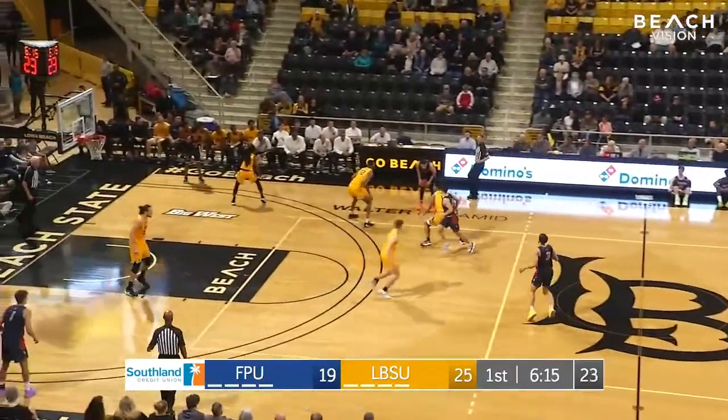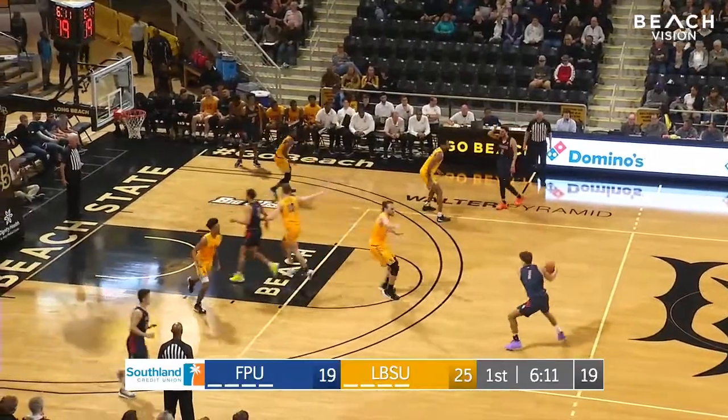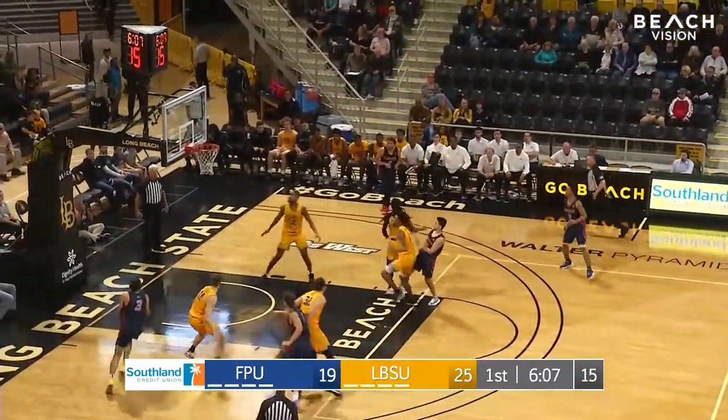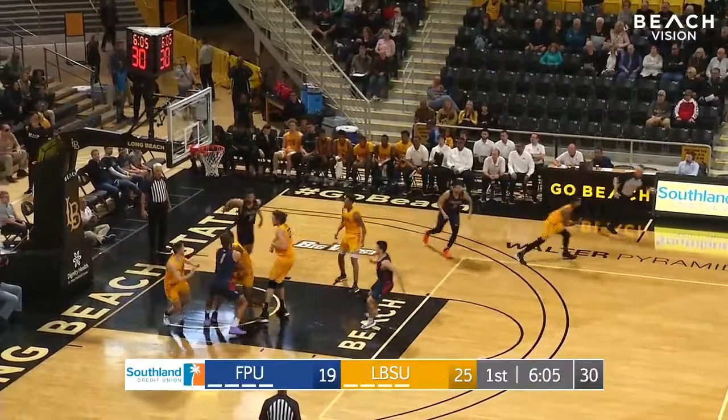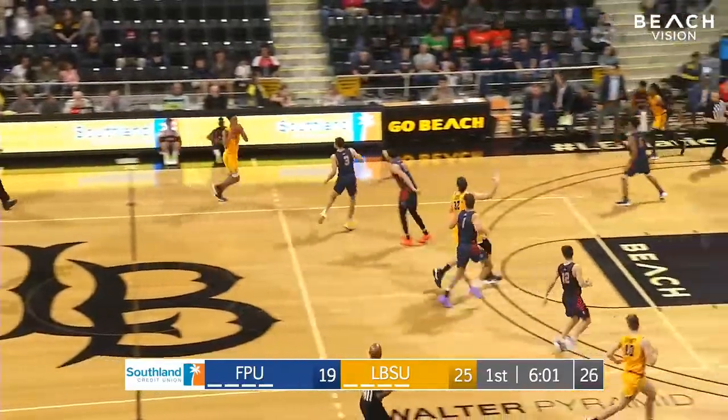Into the front court, near side, it's Hill. Hill to the top of the key, Nealon Nilo. He gets it to Antunez, dribbles to the free throw line, float over the right hand, that's no good. Beach on a 6-0 run over the last 2 minutes, up 25-19.